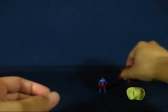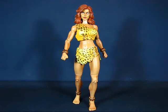First up, we have here the Giganta out of the package. She didn't come in a package.